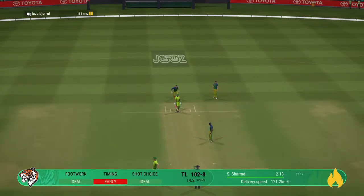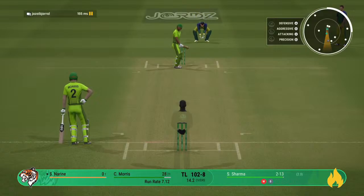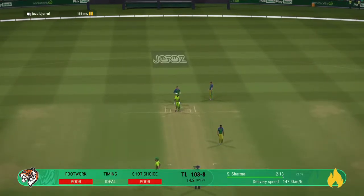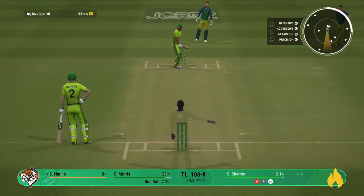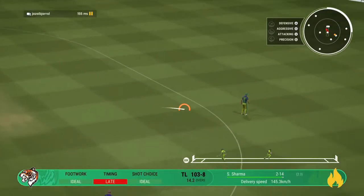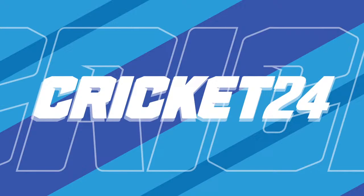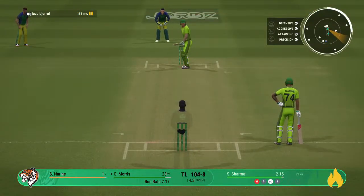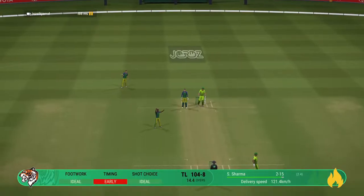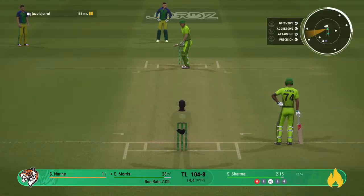Wow, that's missed the lot. Nearly gets the edge. Sharma with a great delivery there. Lovely cover drive, but straight to the extra cover fielder. Edge, but it drops safely. They've gone up here. Time to follow up after such a great delivery. Pitch it on a length is obviously the way to go.